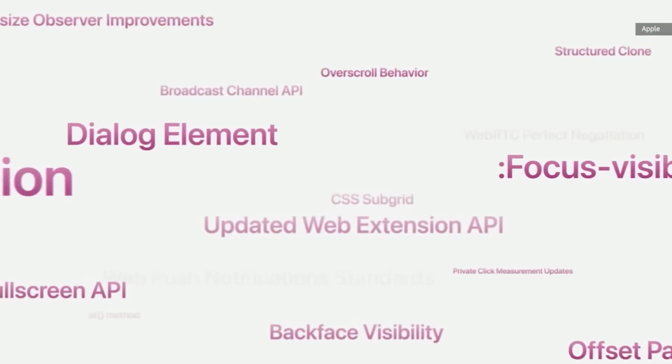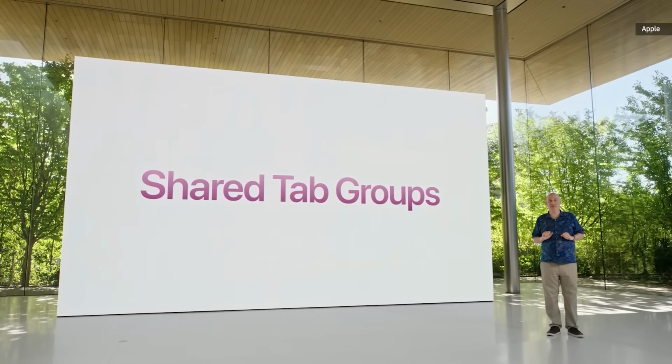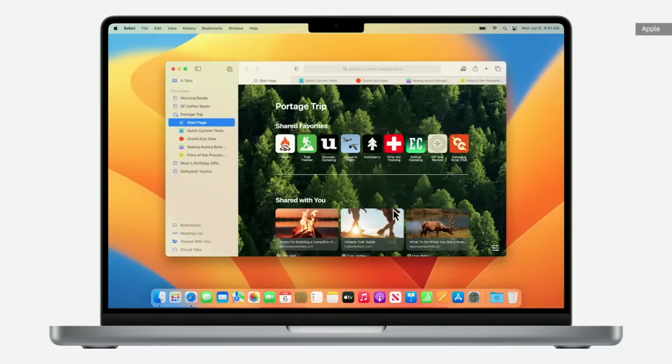And now Safari has a new way to share your favorite content with others with shared tab groups. Whether you're planning a trip with friends or shopping for a couch with your partner, you can share all the tabs in one place.